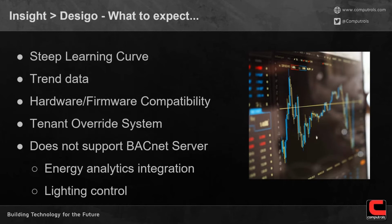Lastly, Desigo does not support BACnet server. For those of you not familiar with it, BACnet server is a communication protocol, means of essentially two machines or two systems communicating amongst one another.